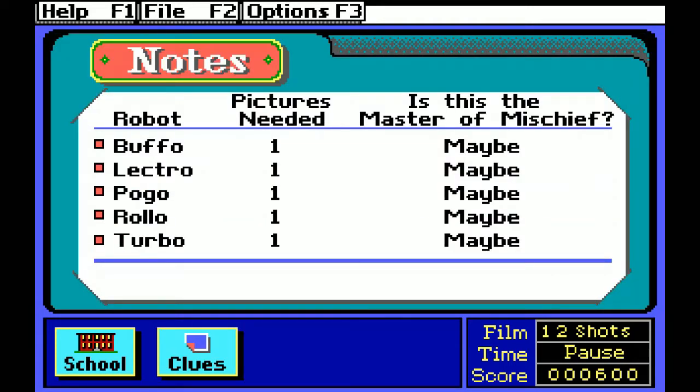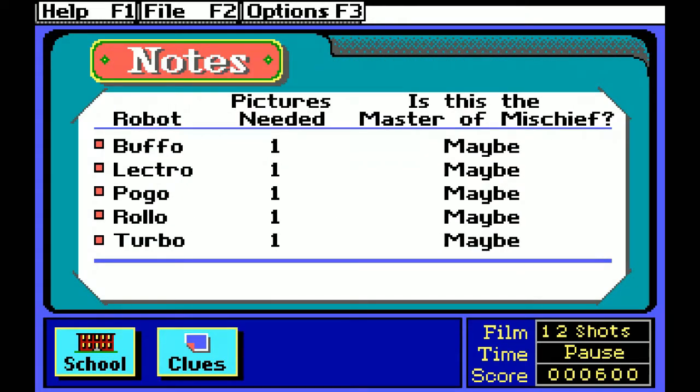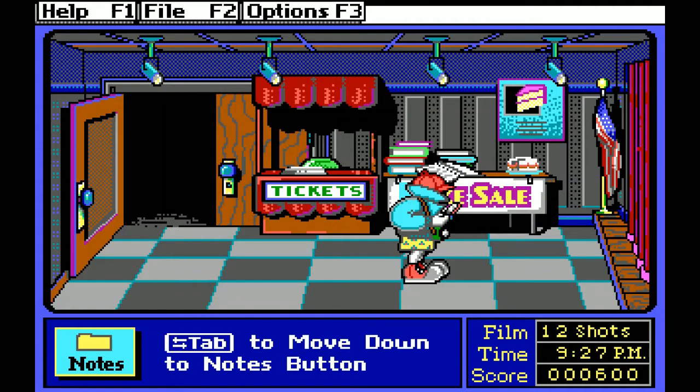Okay. Your notes include checklists. Yep, we got a lot to do. We need pictures. Something to do with rock. Well, we're going to go back to the school. Keep looking.